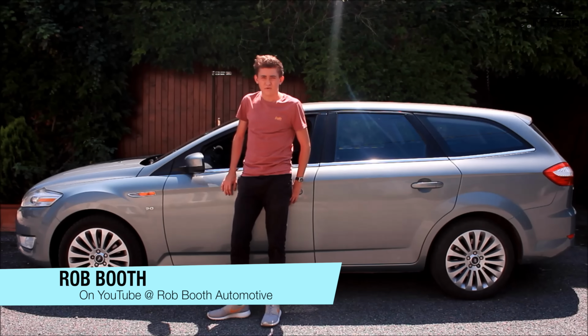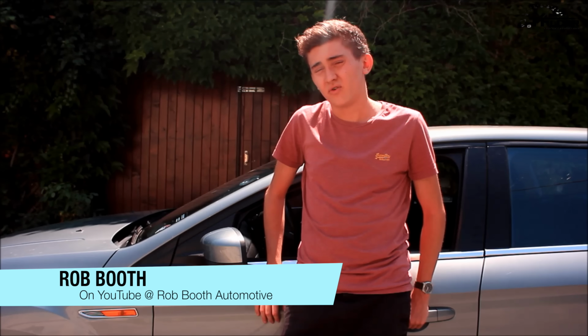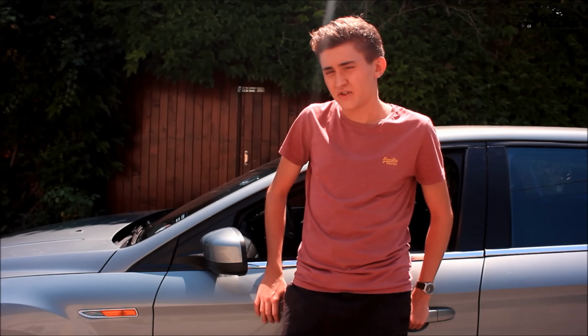Hello, my name is Rob Booth and today we're here with the 2007 Ford Mondeo Titanium X. The Mondeo was originally launched in 1993 in saloon, estate and hatchback forms, replacing the old Sierra.